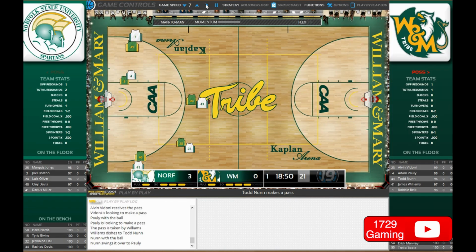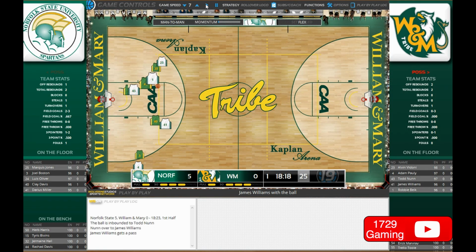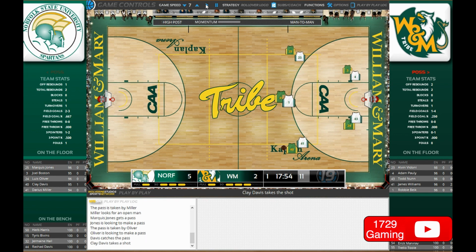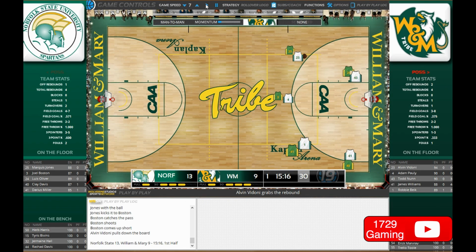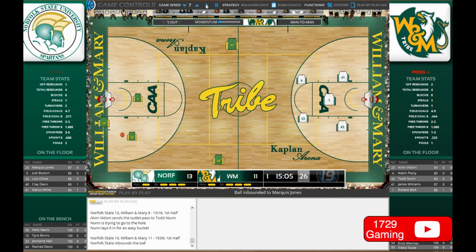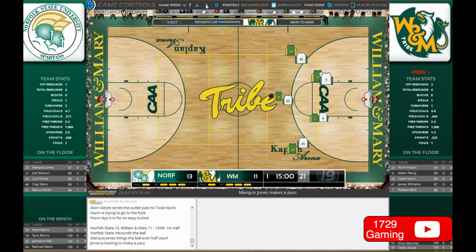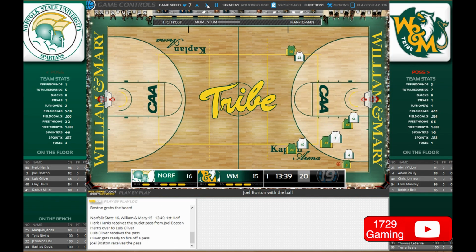Jones hits a 3 for the first points of the game. A steal for Norfolk State leads to a layup on the other end. Williams hits the inside shot for us. Davis knocks down the 3, a bad start to the game for William and Mary. 3-pointer for Oliver. Nunn drives and lays it in. Davis hits a 3 on the other end. 16-11 now.